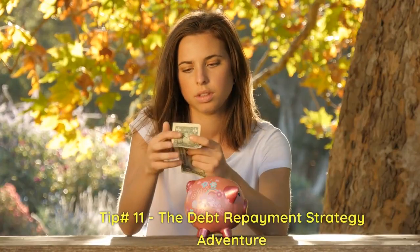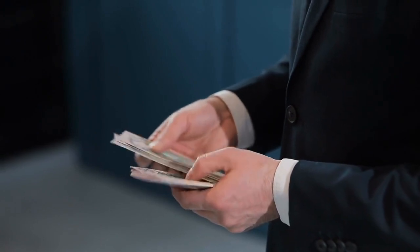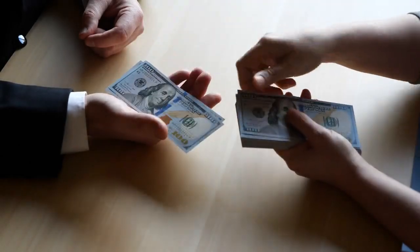Tip number 11, the debt repayment strategy adventure. Embark on a debt repayment adventure. It's like conquering the dragon of debt. Develop a strategy to pay off high-interest debts, and watch your financial freedom soar.